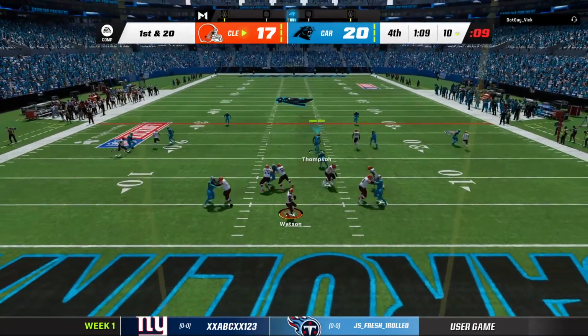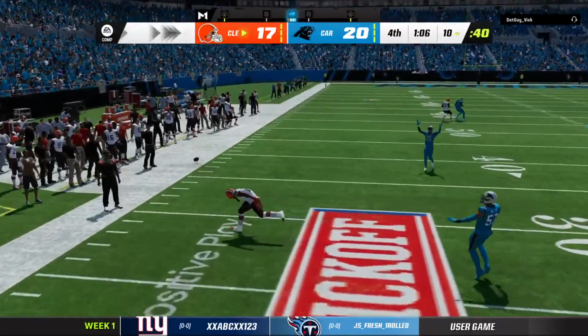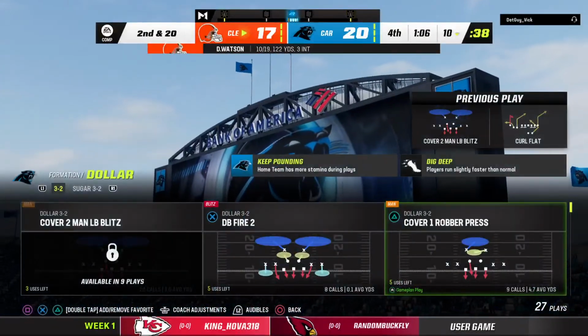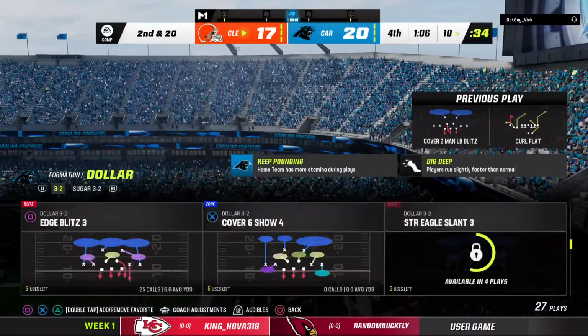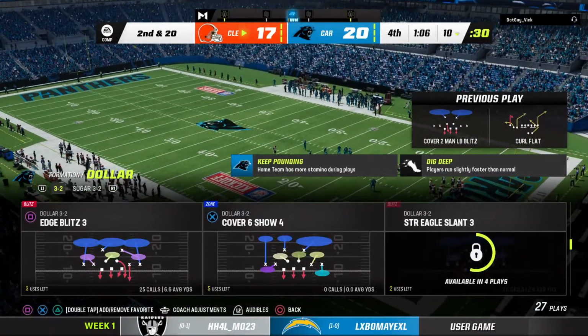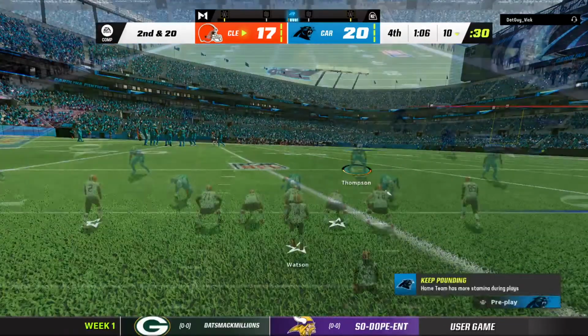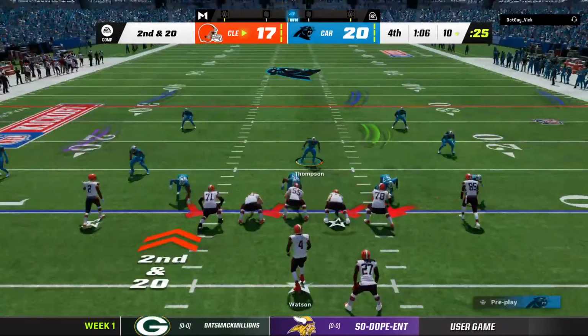To throw, Watson. His throw incomplete. So he's unable to complete it there, and just not the game that you would expect from him. He's been off the mark really start to finish. Yeah, it makes you wonder what exactly is going on. Is he a little bit dinged up here, or is he just off just by a bit? Maybe he can get it back in this situation. He'll need to.